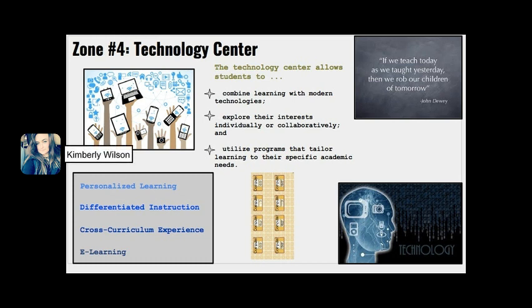The technology center of the classroom is meant to serve several different purposes. Students are able to do two different things there. They're able to work individually and they're able to work collaboratively.